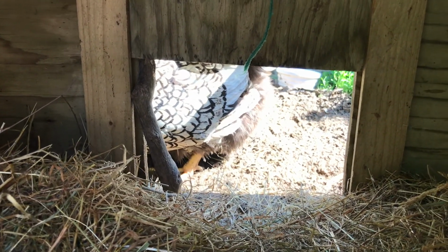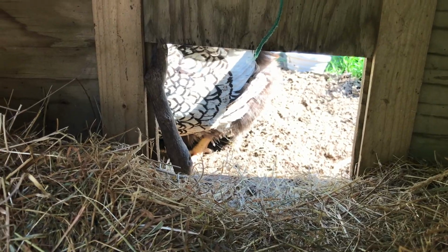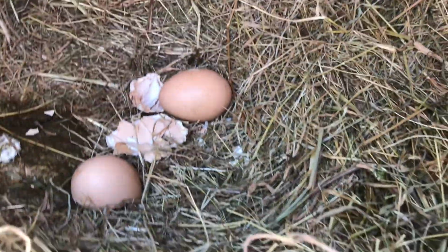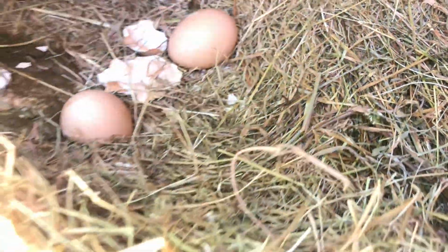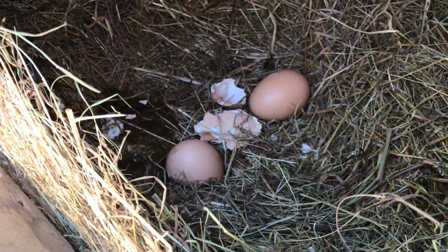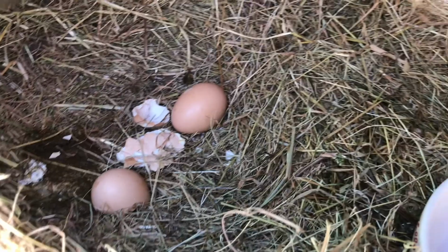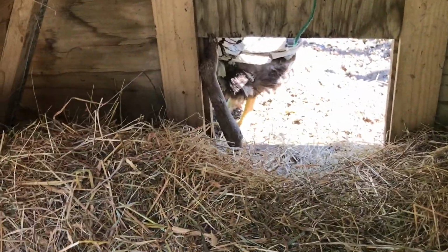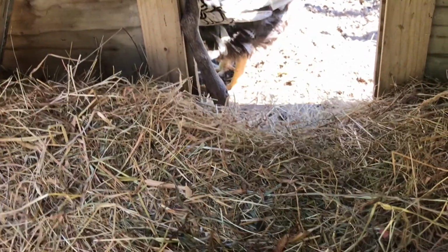Mum has popped outside with the chickadees, so I'm going to take advantage of her absence to clear up this mess, because she's pooped and there's that unhatched egg there, which I'm pretty sure is infertile. So I'll clear this up and make her a new nest, then be ready for when she wants to come back in. It's really, really hot today, so I don't want to keep her outside for too long.